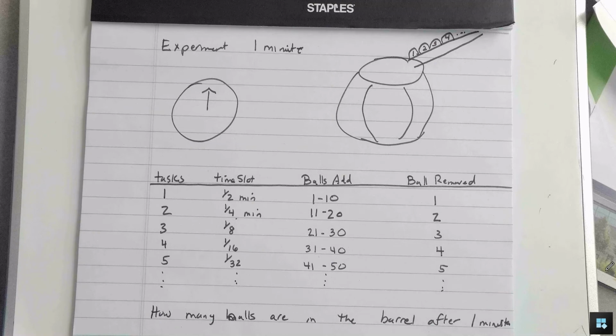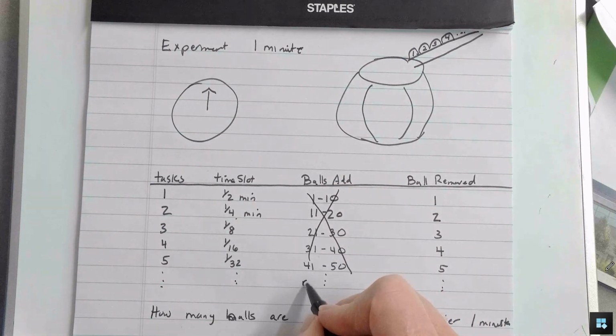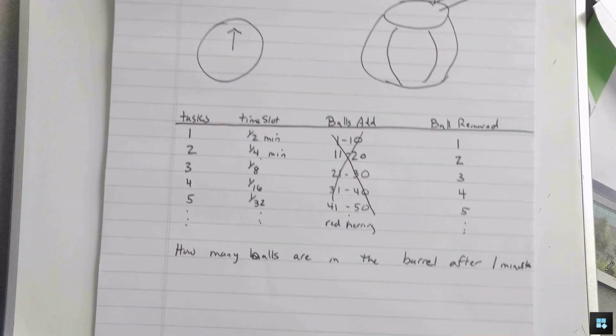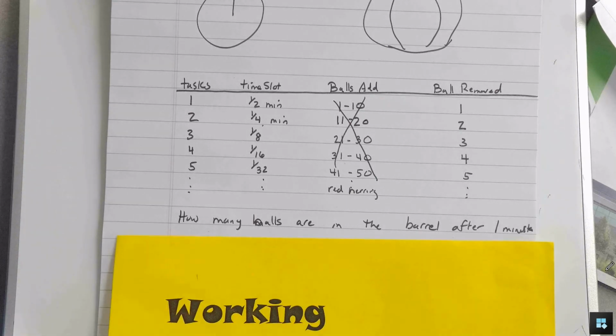Okay, I'll give you a hint. This is a red herring. Who knows what a red herring is? It leads you off the trail. Suppose all the balls are in the barrel to start with. Okay, then take that into account. Suppose all the balls are in the barrel to start with instead of added incrementally. And then decide.